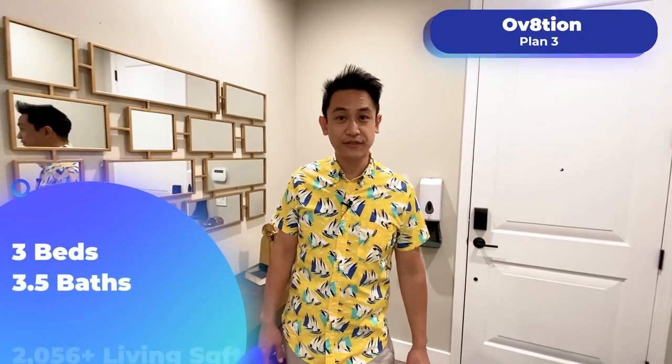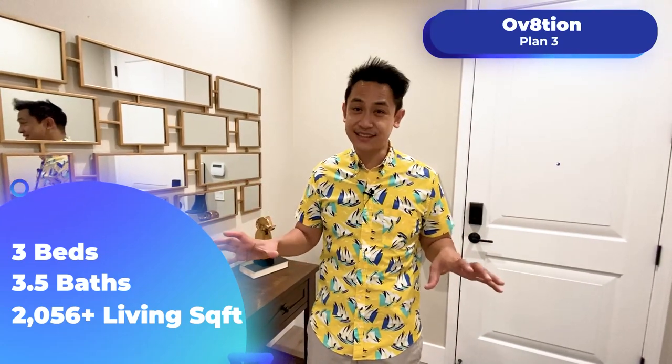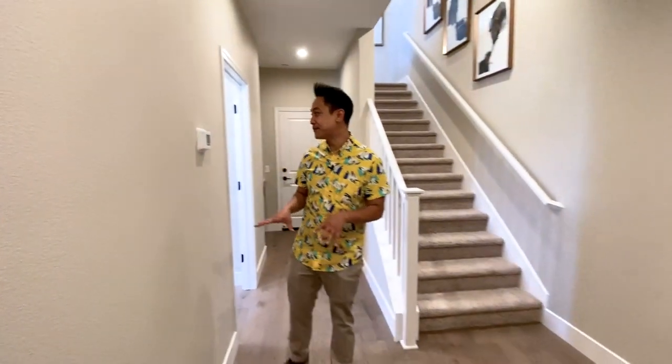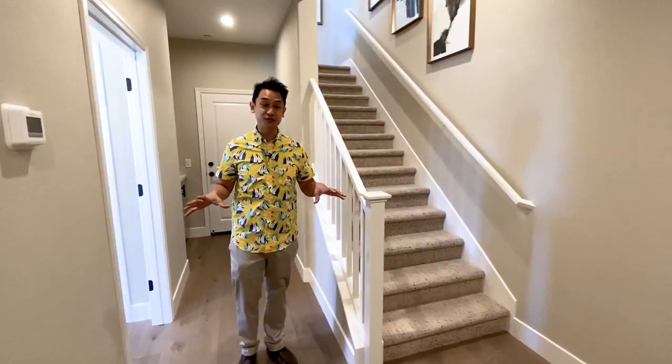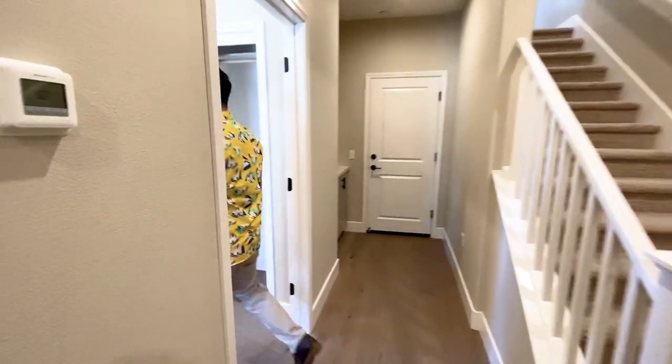This is the biggest at a little over 2,060 square feet. It has three bedrooms, 3.5 bathrooms, and it is the nicest of the three townhomes on this location. And I gotta say, the finishes, the colors inside this one are really nice. It's really over the top, it's really gorgeous. It's also the biggest one, so you'll notice there's just tons of room. It's really nice. Let's take a look at this first bedroom.